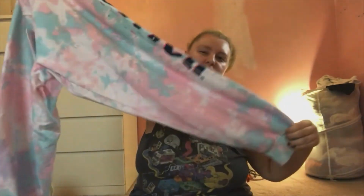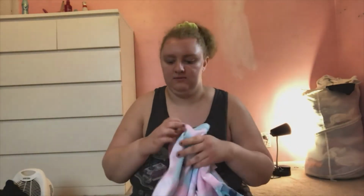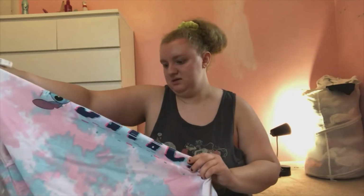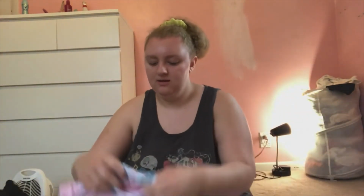I could probably wear like a 1X, an extra large, or a 2X or something. I don't know. I'm not that fat. I'm fat, but not obese. This is huge. It will be very baggy on me. But it's got Stitch. My face is Stitch, and it says, what's a stitch? Who would have known? And it's this very cute cotton candy tie-dye. I love it. So cute.